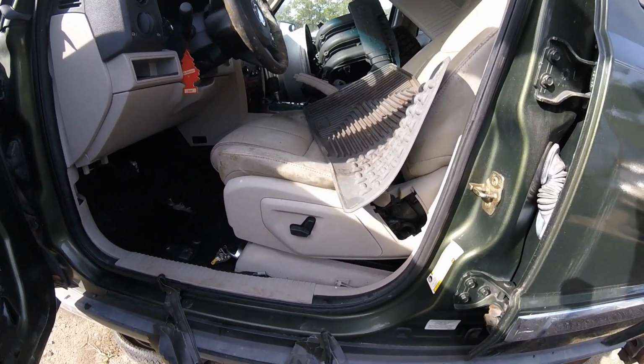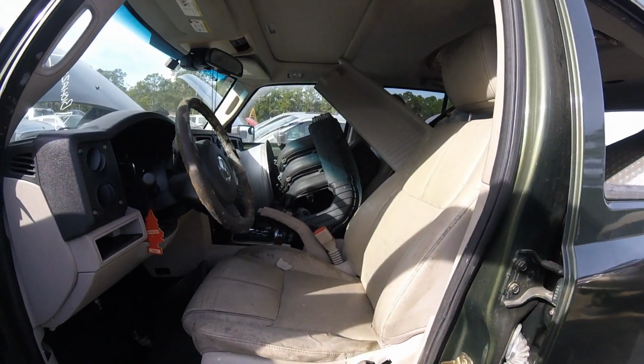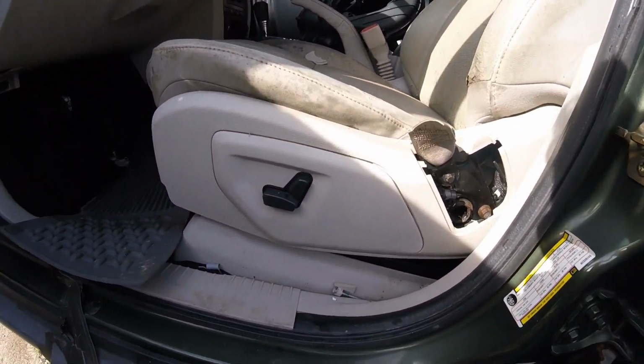That guy's good. Let's take it. It's actually driver's side seat is not that bad. It's just moldy, but mine's in better shape than this. All right, so let's figure out how to take this off.